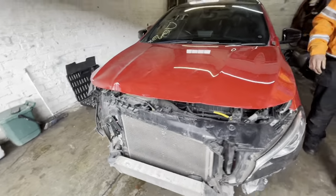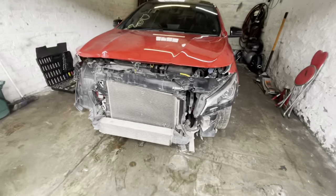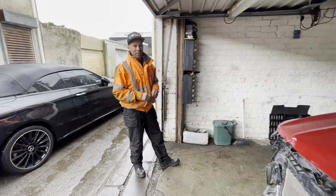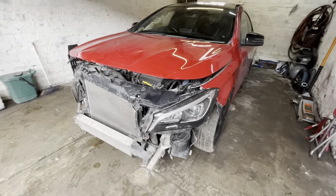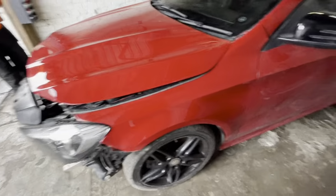Easy job, anyway. How long do you think? One day? Two days. Quick job, easy. All proper. We're in the new garage now. Proper garage, big job.